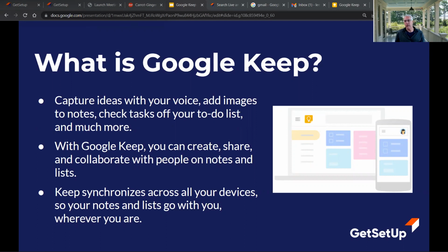Also, one of the benefits is you can collaborate with other people with your notes. So if you're working on a project or a grocery list and things like that, you can share using Google Keep. As long as they have it and you have it, you can share notes back and forth in real time. And it also synchronizes from your phone, tablet, and computer, and even online. So you can view your notes anywhere.